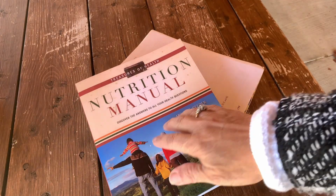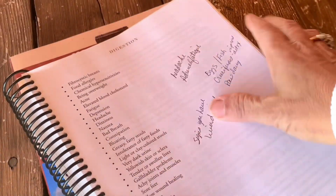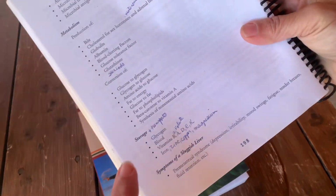Now let's get started. I'll start with my nutrition manual. In the nutrition manual on page 199, as you can see, I write lots of notes in my book. You're going to find in 198, we're going to talk about signs of a sluggish liver.